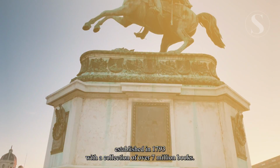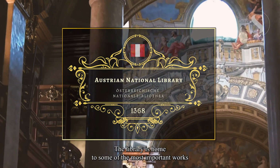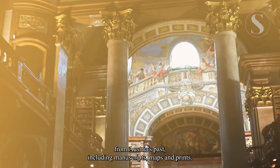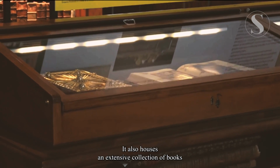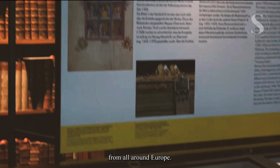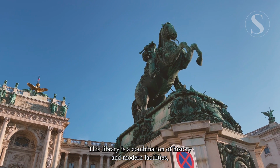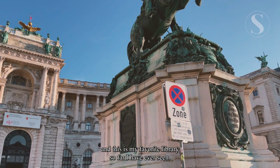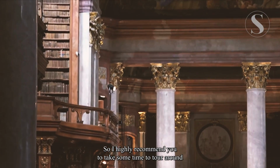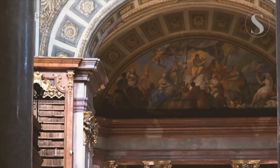Established in 1793 with a collection of over 7 million books, the library is home to some of the most important works from Austria's past, including manuscripts, maps, and prints. It also houses an extensive collection of books from all around Europe. This library is a combination of history and modern facilities, and this is my favorite library I have ever seen so far. So I highly recommend you take some time to tour around this beautiful and historical library.